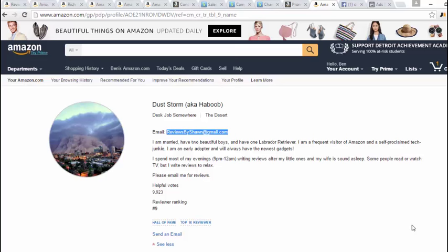They have to actually put a disclaimer that they have received it for free to give an honest review. And they have to do that just based on Amazon's terms of service, so that the customers know that it has been given away free in exchange for a review.